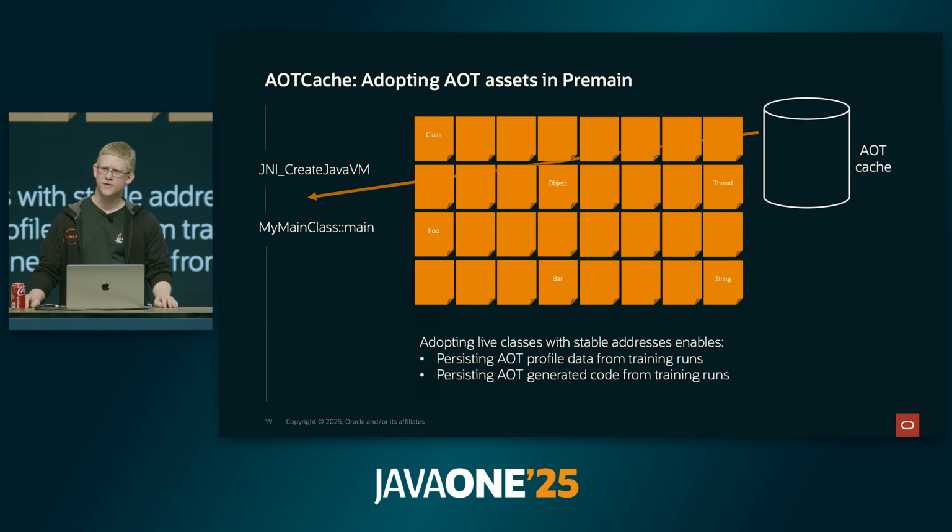So rather than using CDS to load each of these classes on a request-by-request basis, we take the set of classes that we observed in our training run and load them in bulk. Because we're adopting them as a large set, we can now say I know that these two classes that have references between them are loaded at the same time. So I don't have to wait until later to do that linkage between them. I can do that now, ahead of time.